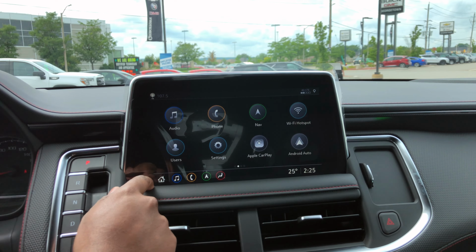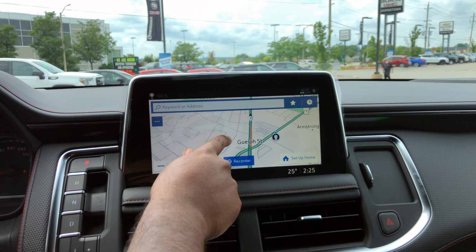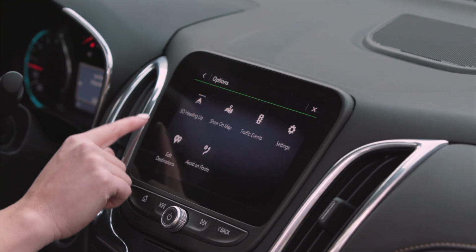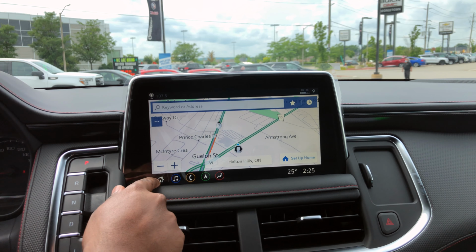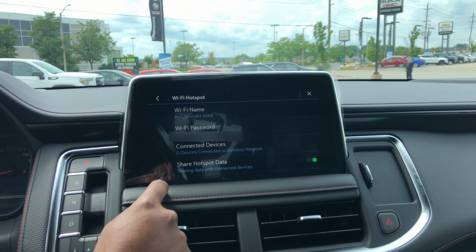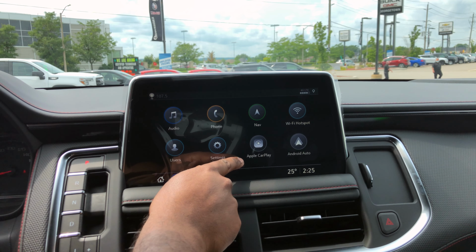Now this particular model also comes with the optional GM connected navigation system. It is super responsive, buttery smooth, and has some great connected features like showing you real-time traffic data as well as local fuel prices right on the map. We also have a built-in 4G Wi-Fi hotspot that can connect up to 7 different devices. This is great for family road trips where you have multiple devices on board.